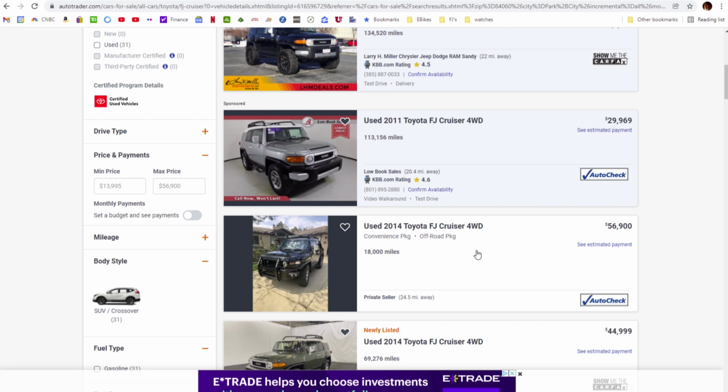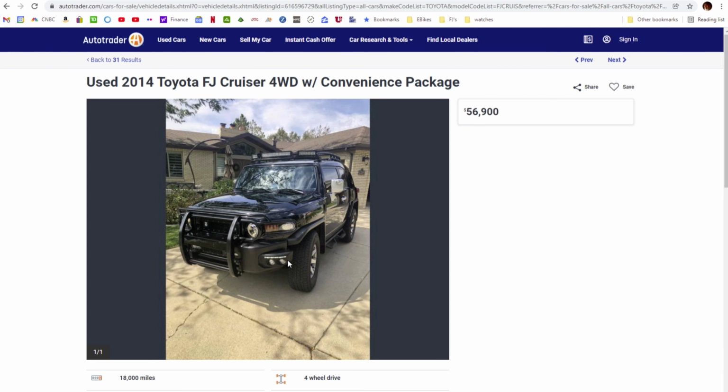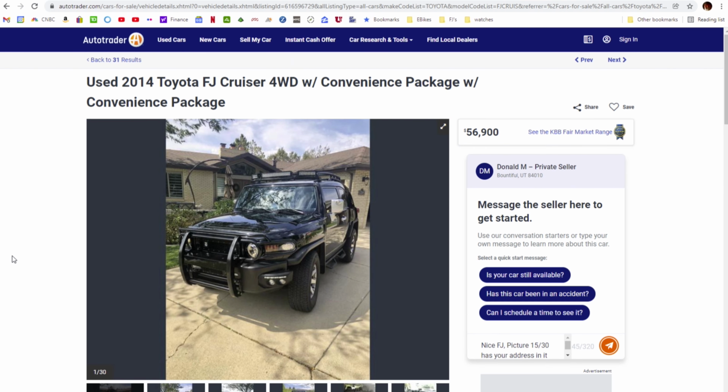$57,000 for a '14 FJ with 18,000 miles. And then the reason why I came back, I saw this was 24 miles away. So this here is a local Utah guy. He's in Bountiful. His name is Donald M., private seller.